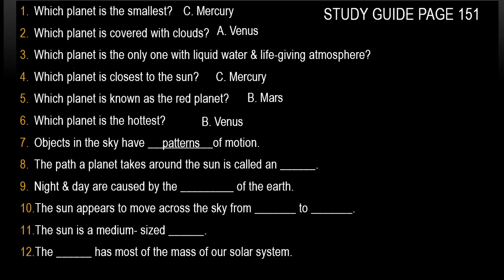Objects in the sky have patterns of motion. The path of a planet around the sun is called an orbit. Night and day are caused by the rotation of the Earth, you know. The sun appears to move across the sky from east to west. And the sun is a medium-sized star. And the sun has the most mass in our solar system. I wonder if Earth, no, it never got Earth up on the answer to that one question.